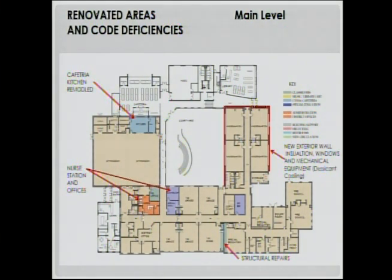Also, there are some offices. The nurses area would be moved closer to the front entry. Some of the special education rooms would need to be modified, and then there are structural repairs. This is the exterior of the building on the 60s wing, where we need new insulation, new windows, new walls, and also mechanical equipment to go along with that.